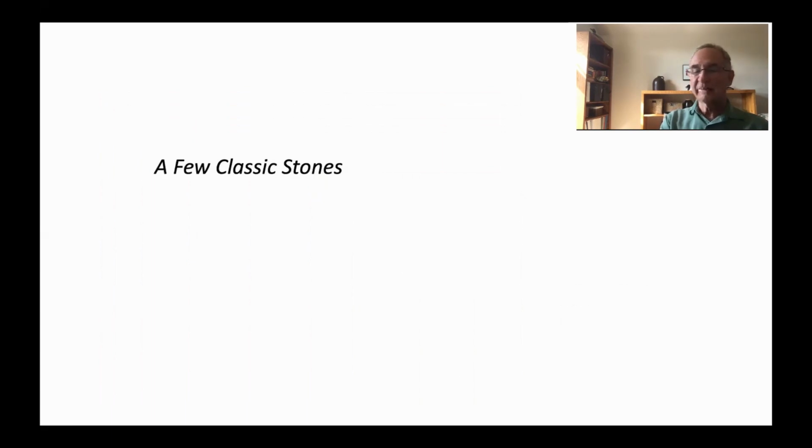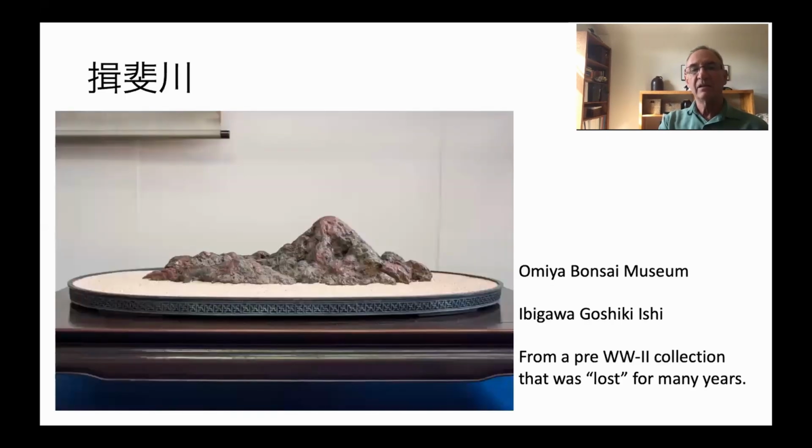So I'm going to show you a few classic stones, just so you get a feel for stones. If you haven't been looking at a lot of stones, think of this as an introduction to some classics. This is a jaspery stone with red tones in it that I saw at the Omiya Bonsai Museum. It's an Ibigawa, and again, I've shown you the kanji here at the top for Ibigawa. Just a really striking landscape or mountain stone, the stone here, and then the flanking area in the stone. It's shown in, again, a bronze doban with sand. And this was from a pre-World War II collection that was lost for many years and rediscovered, they said recently. I don't know whether recently is 20 years ago or 10 years ago, but it's now showing up in the Omiya Bonsai Museum.